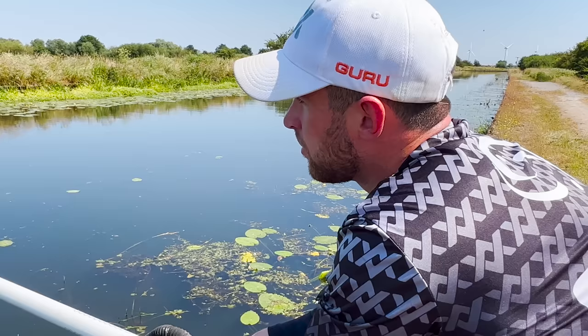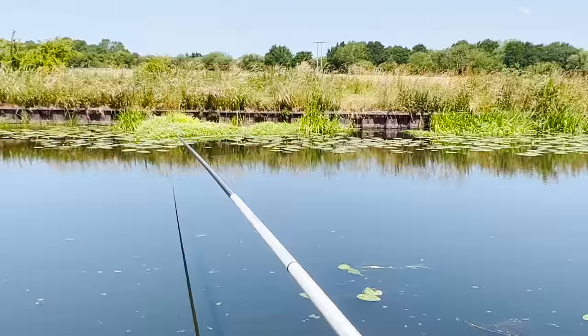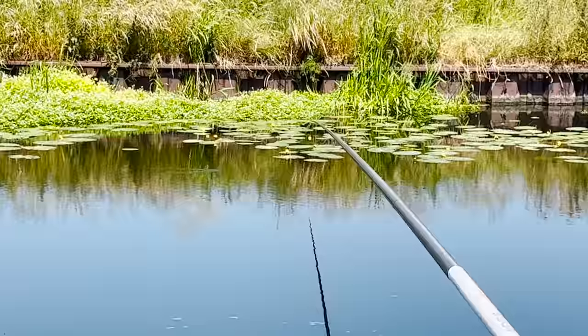But that's nice. I'm just dragging it across. It's really nice. Put your pole low to the left, and as you can see, it just slides. Sliding it across the bottom. Very smooth. Look at that. There's no snags there, is there?